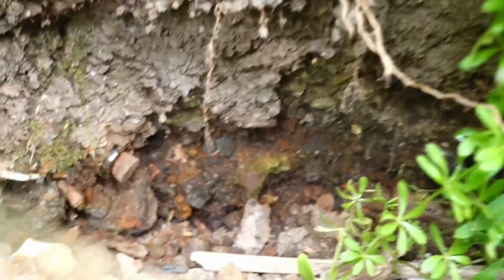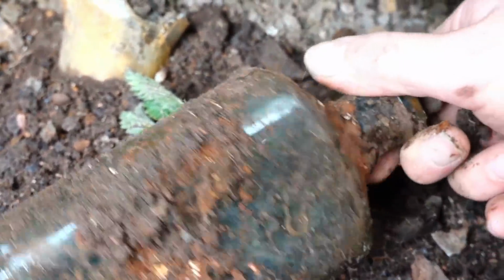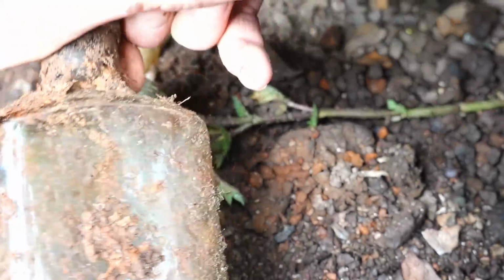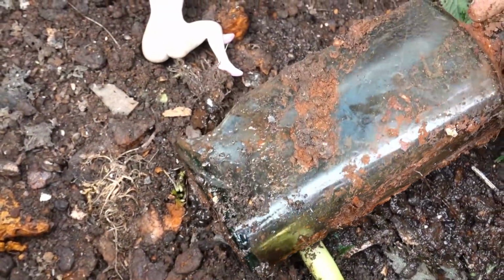Okay, but I'm going to get this bottle out, because can you see it? I don't know if you can see it very well. Oh, okay. There. Oh, I'm just going to pull it. Let's have a look. Oh, it's big. But it has nothing on it, unfortunately. And it's busted on the corner.